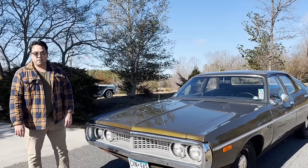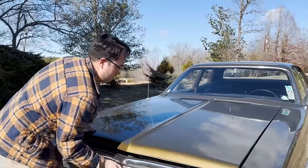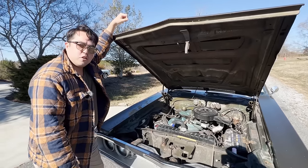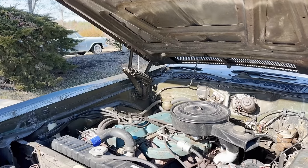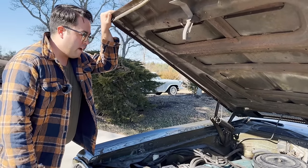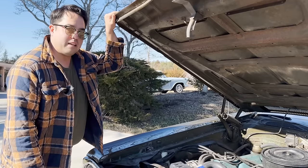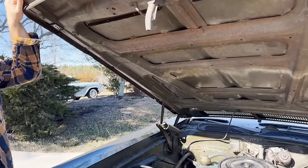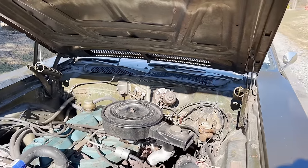The coolest part about this car is what's under the hood. Check it out. Behold, 225 cubic inch Slant Six. You just don't really see these too often in mid-size or full-size cars. And the interesting part is the 225 Slant Six and the 318 V8 were actually both standard engine options. You could get either or, it didn't cost more or less. So you really had to decide to get a six-cylinder in order to get one.